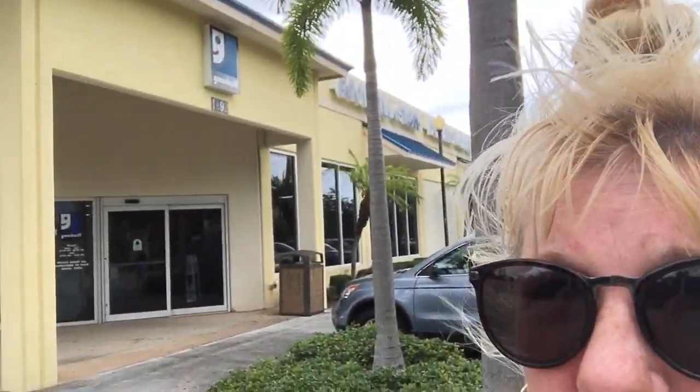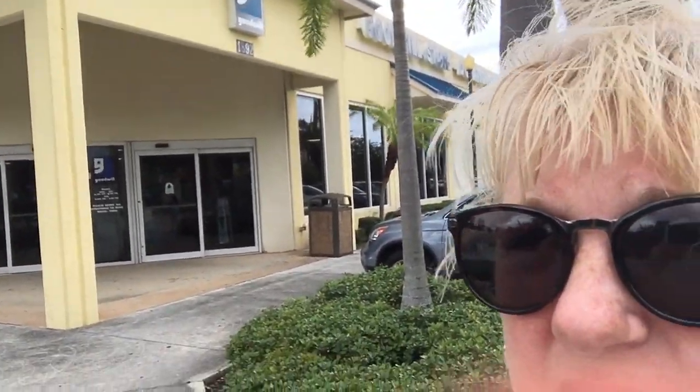Hi folks. Well, we're going to do some thrift shop flipping. And we're at a Goodwill store right here. You can see the Goodwill store right behind me. And we're going to go find some good thrift shop stuff to flip. Okay.